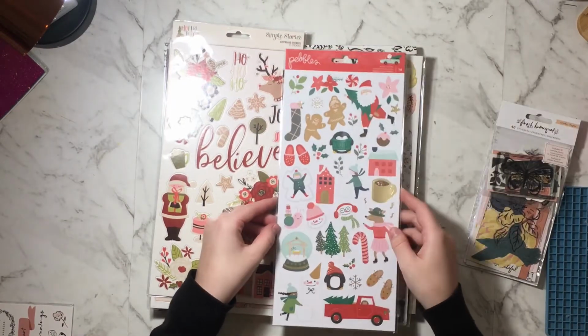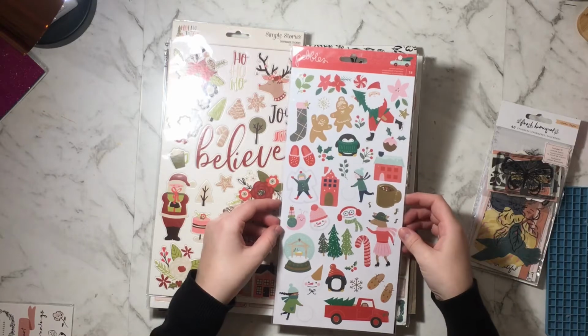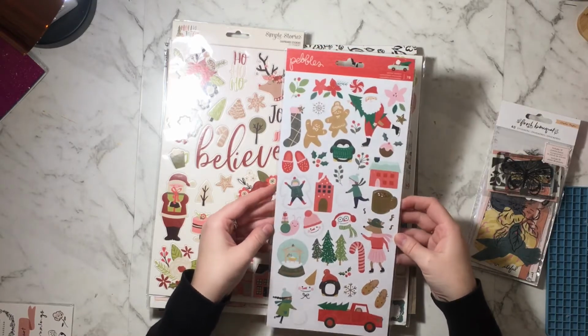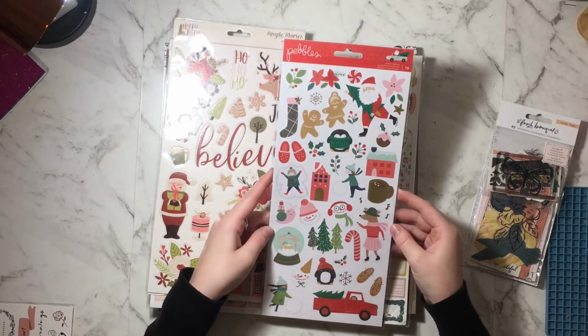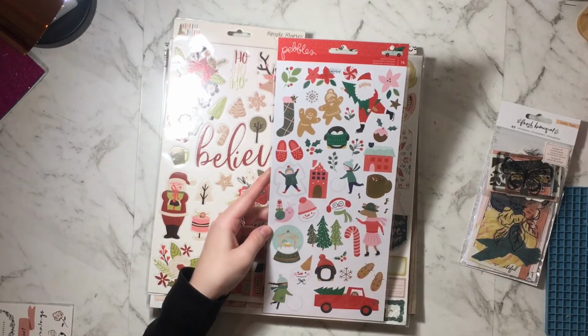So this is a Pebbles collection. I don't actually know what the name is, but this is some 6x12 cardstock stickers. So this is the A side. I just kind of like the whimsicalness of it, and like the trees are really cute.